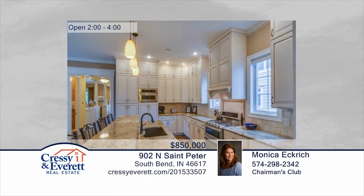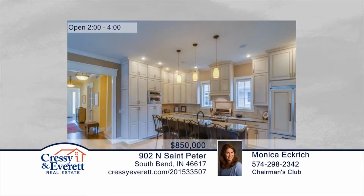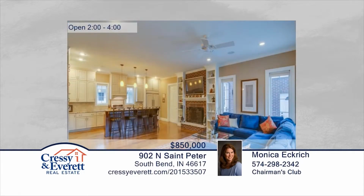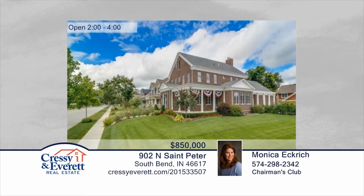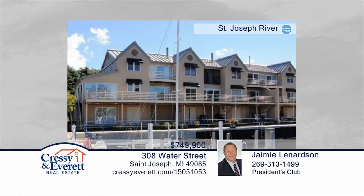Intrigued with the all-brick exterior, pergola-covered patio, and wraparound front porch? Step inside to be further enticed by the 10-foot ceilings, hardwood floors, detailed trim work, and custom cabinetry and built-ins throughout. This 5-bedroom, 4-full, and 2-half-bath home has so much to offer. Pre-approved buyers, be sure to call Monica Eckrich to find out more. And for even more information, log on to CressyEverett.com.